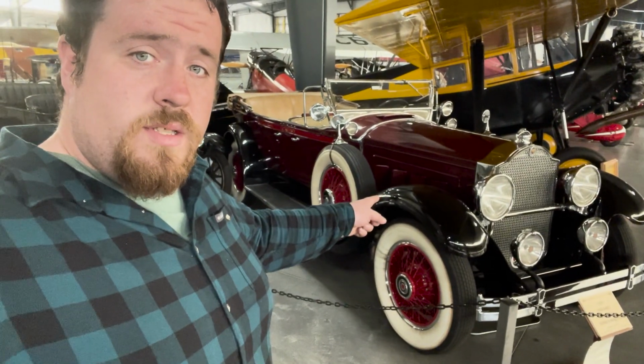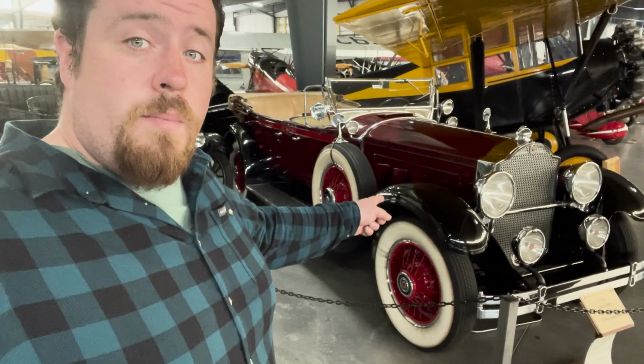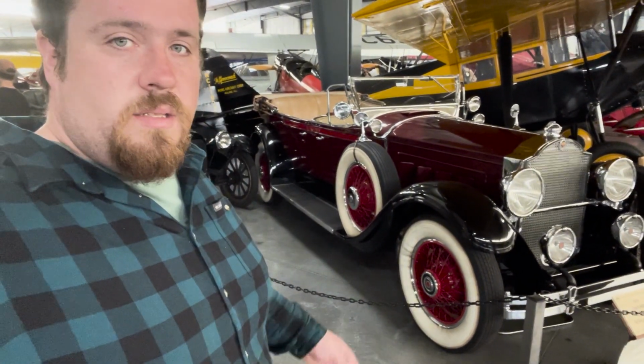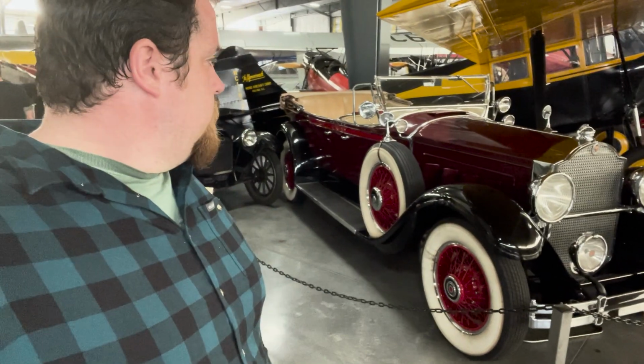Another one of my personal favorites here at the museum is this Packard. Absolutely love it. Color, amazing. It's got the straight eight. Really cool.